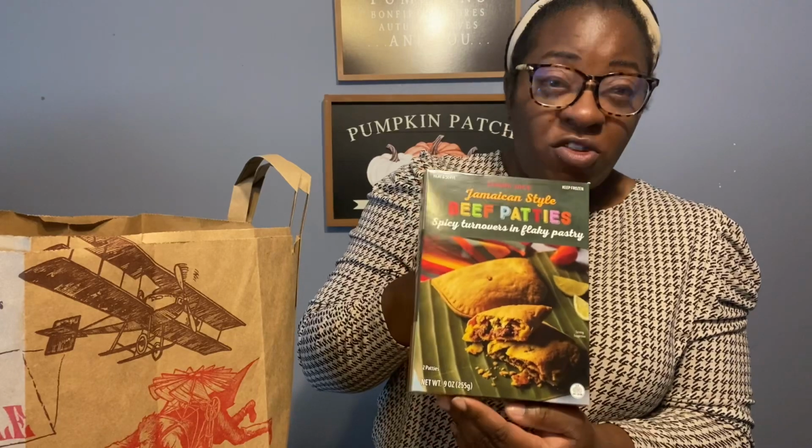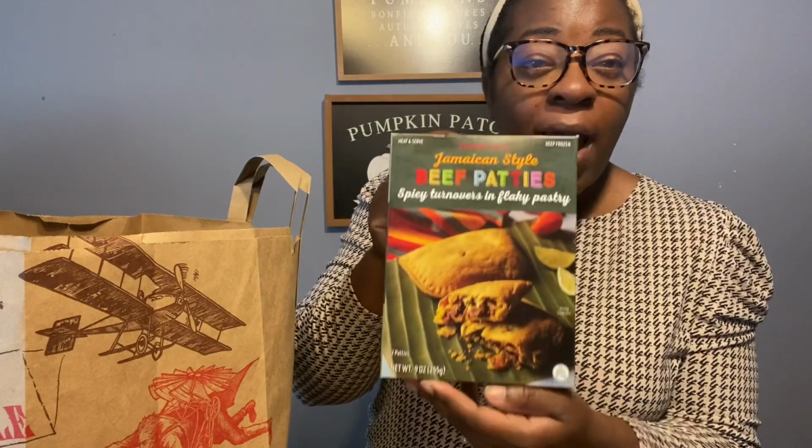All right, so those are those. And I grabbed a few other things, sorry about all the noise, such as bananas, because the kids love bananas. All right, I told you guys in the last vlog that I was gonna try these Jamaican-style beef patties, and these are so good. Now, they're about $4.49 for only two. So I misspoke last time when I said there were four in them for $4.49. They're actually just two in the box, but they're actually amazing.